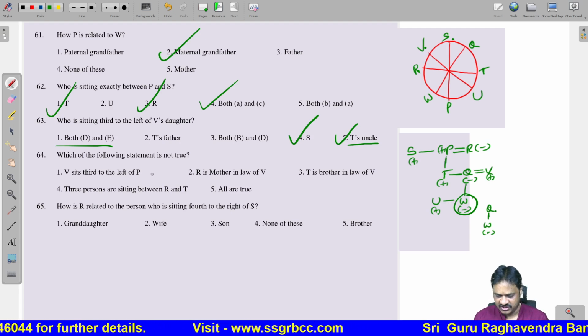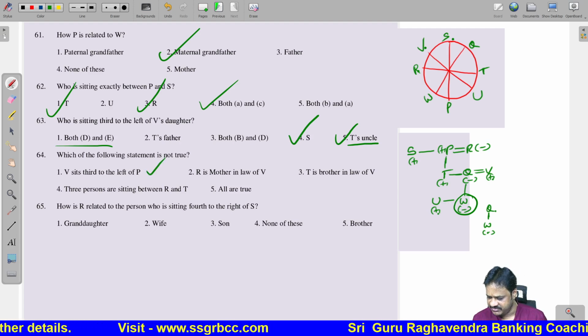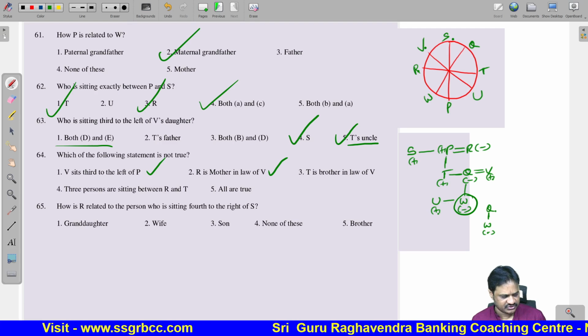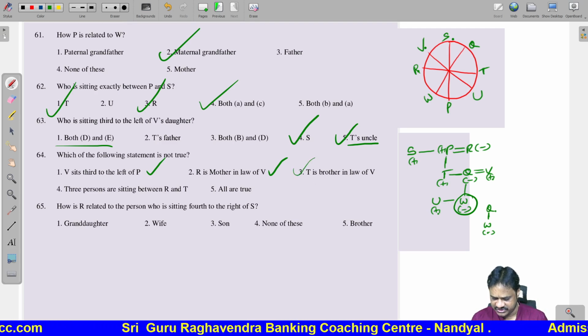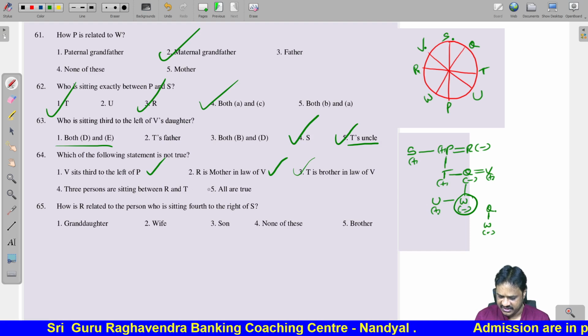Which is not true? V is sitting third to the left of P, correct. R is the mother-in-law of V, that is also correct. Then T is the brother-in-law of V, that is also correct. Three persons between R and T, so all are correct.